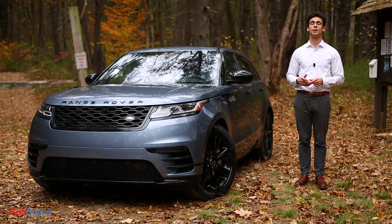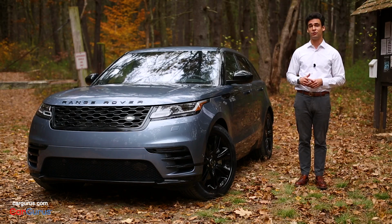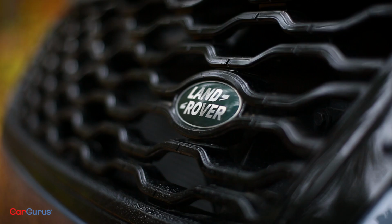We want to know how the Velar performs where most Land Rover drivers are likely to be found, on the road. Does its smaller size and new technology make this new Rover worth the money? Well, let's stop standing around and drive.